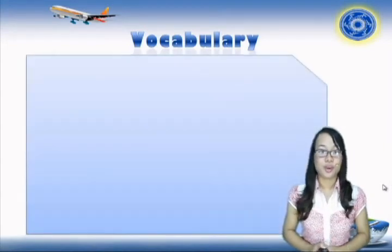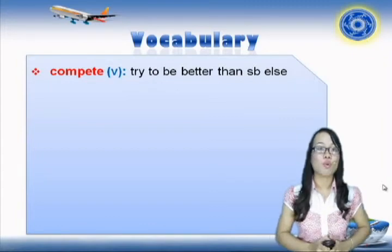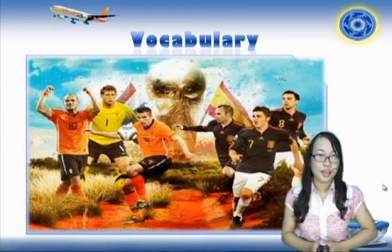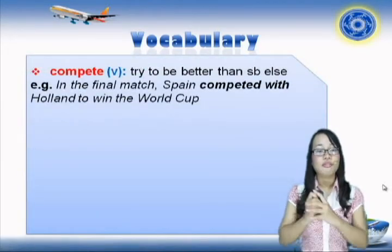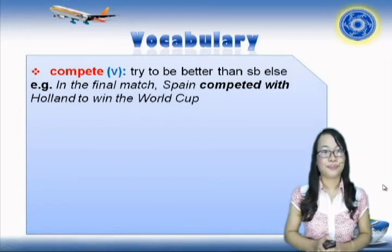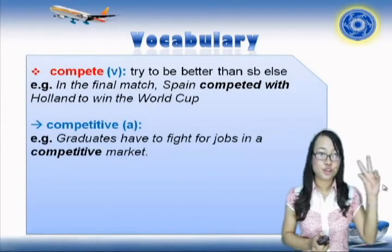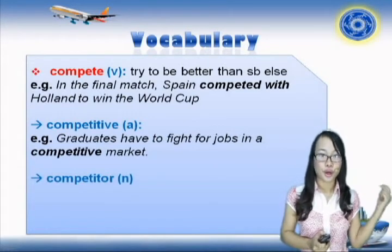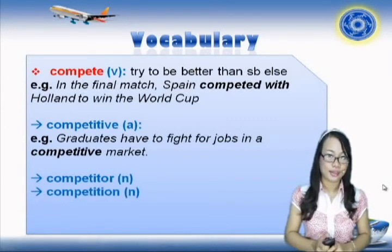Let's start with the first word, compete. Compete means try to be better than someone else. Now let's look at the picture, and you see that this is Holland, and this is the final match of the World Cup. In the final match, Spain competed with Holland to win the World Cup. Adjective is comparative. It has 2 nouns. The first one is competitor. I'll say again, competitor. The second one is competition. I say again, competition.